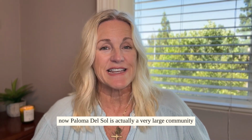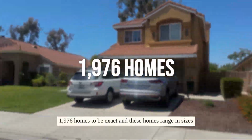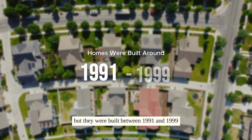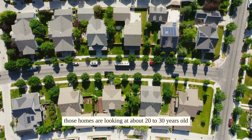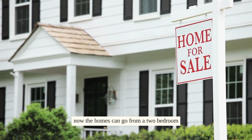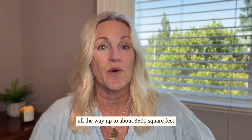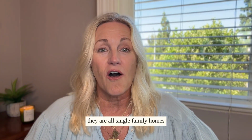Now, Paloma Del Sol is actually a very large community. There are just under 2,000 homes, 1,976 homes to be exact. And these homes range in sizes, but they were built between 1991 and 1999. So now that we are in 2026, those homes are looking at about 20 to 30 years old at this point. Now the homes can go from a 2-bedroom, 900 square foot single family home all the way up to about 3,500 square feet. Now there are no townhome condo options in this community. They are all single family homes.